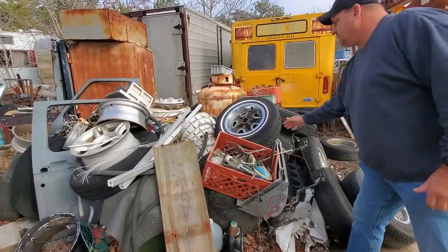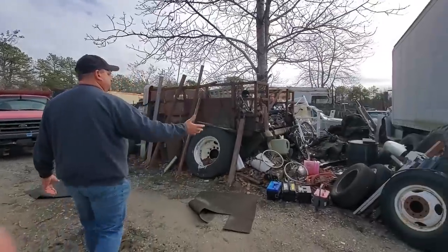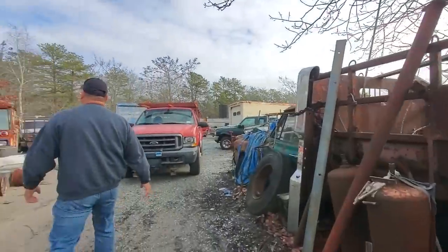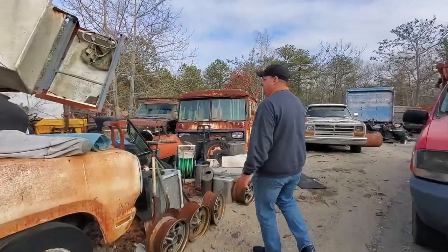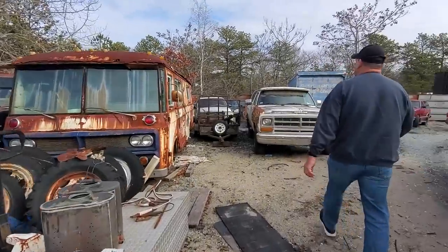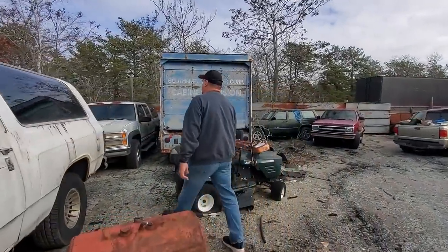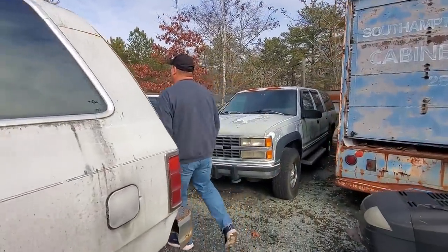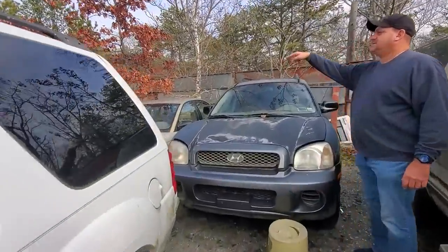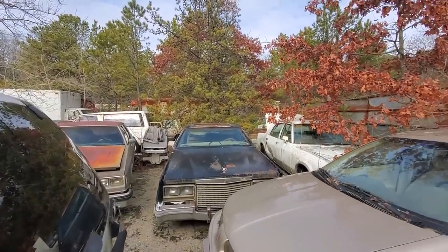I'm looking right here. There's a Cutlass rim. There's a classic Mercedes rim here. I mean, it's bicycles. He's got everything. There's old vans. There's old trucks. There's an old Dodge right here. Okay, look back over here. Some old Cadillacs. I'm going to get to the good stuff soon.